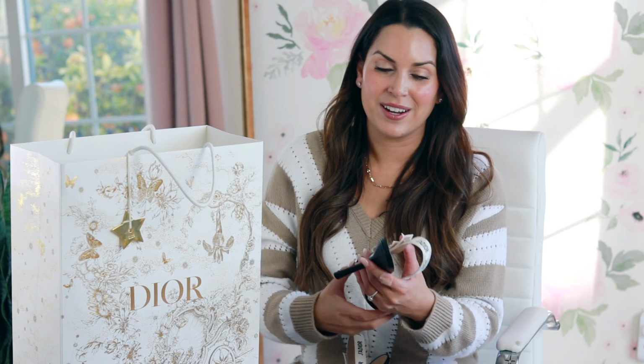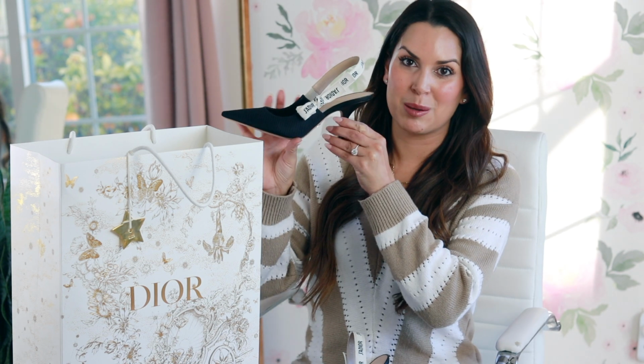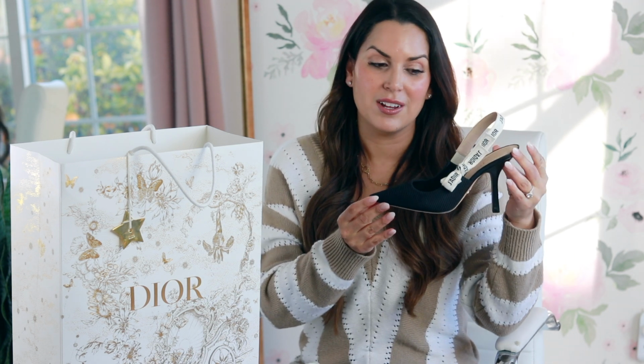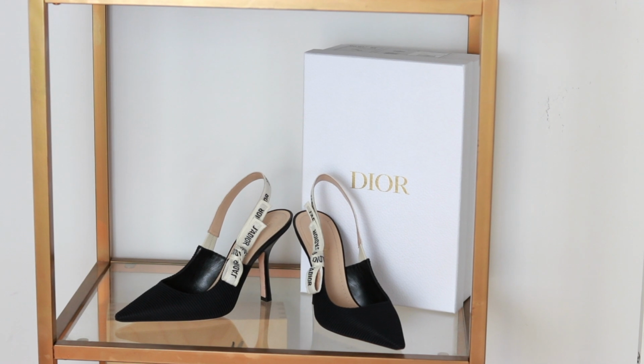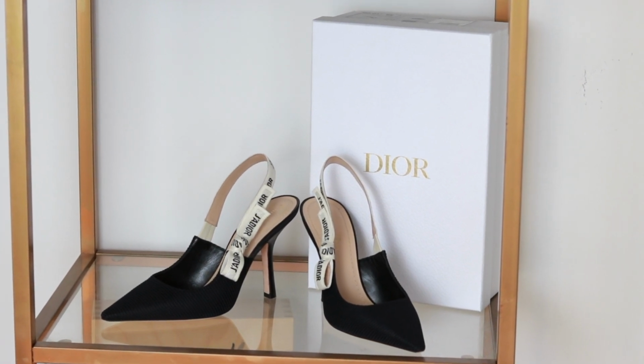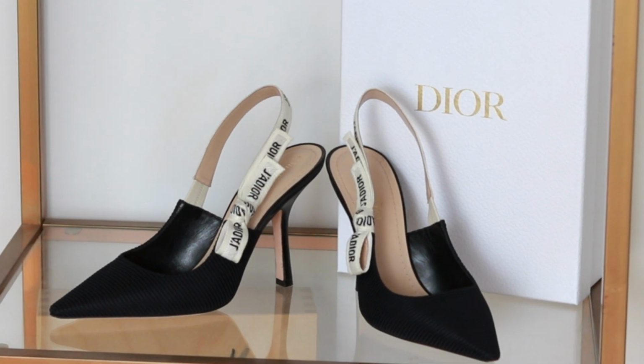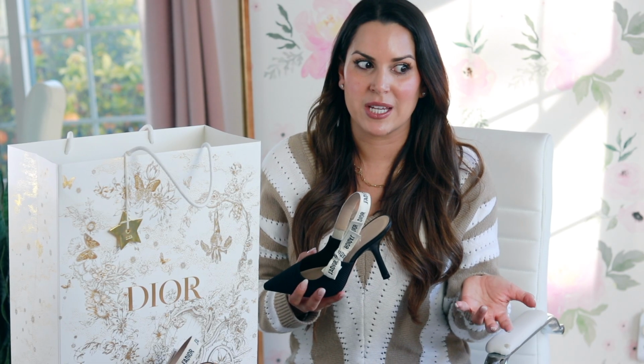So the first thing that I got are the Dior slingback heels. Now, I think that this is just such a beautiful classic heel. I've seen this for a while, to be honest. It was a little bit of an impulse buy. It wasn't exactly on my list or something I had been shopping for, but when I turned the corner and I saw them, I was like, that's it.